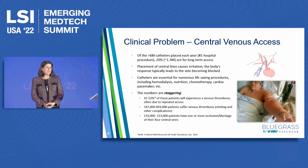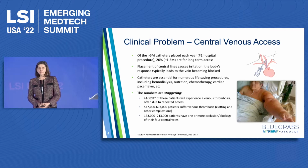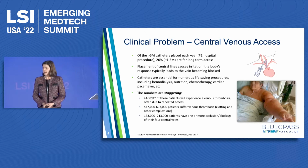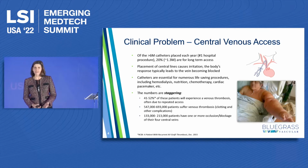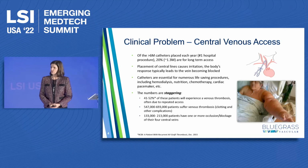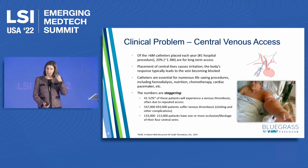So what are we trying to solve? Well, placement of central venous catheters is the #1 hospital procedure. There are about 6 million catheters placed each year. The problem is when these long-term catheters reside in the body, they cause the veins to react, creating thrombosis, and when that is left untreated, it results in chronically occluded veins, or the obstructions that happen. And you can see the symptoms associated with central venous disease are quite impactful for the patients: swelling, edema, migraines, cerebral back pressure, very low quality of life.